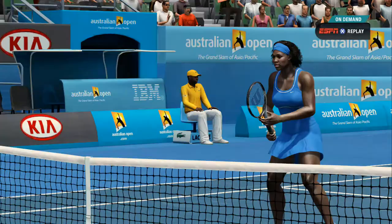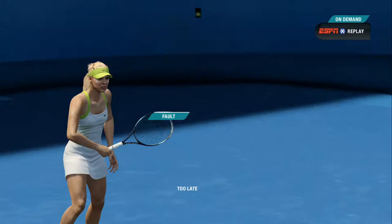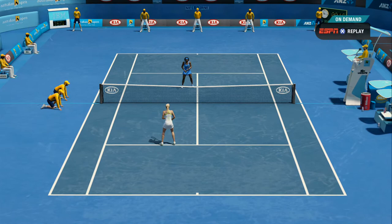Well, she's done well there. That's a fantastic rally, finished off by a cracking winner. She didn't get that one up. It's gone to the net. I'm not sure where she's going to go on this second serve. Volley from that position into the net. She has to get down underneath it.